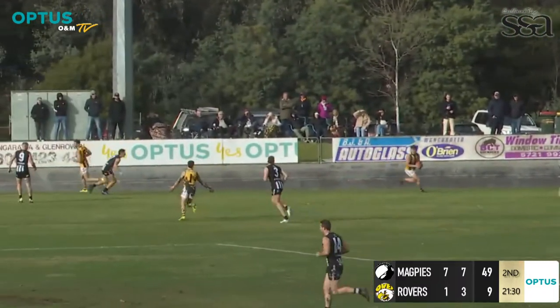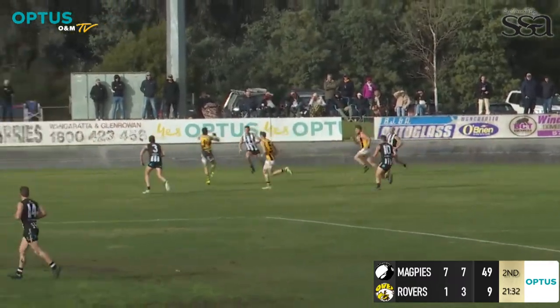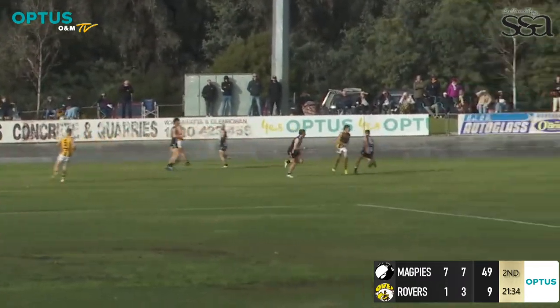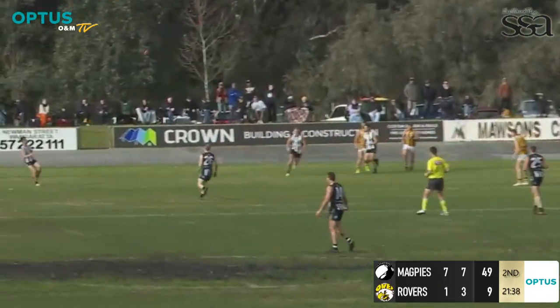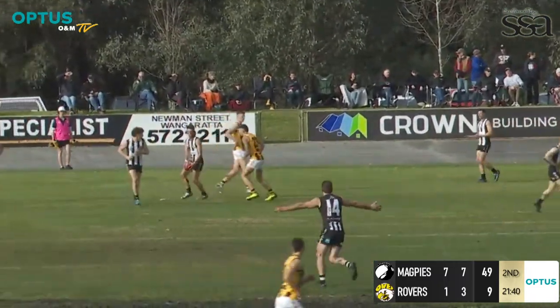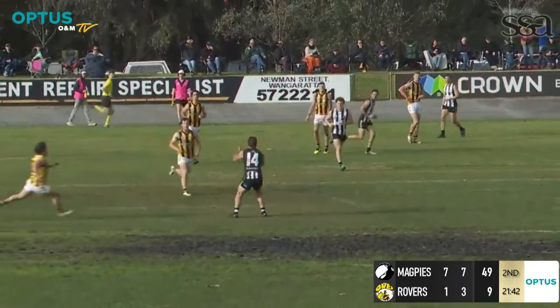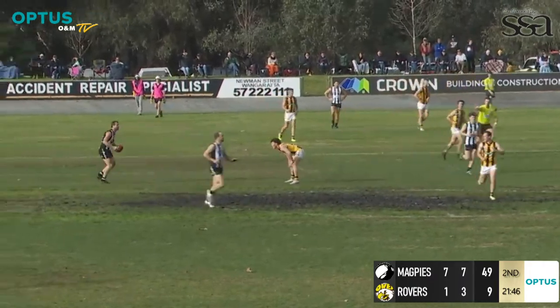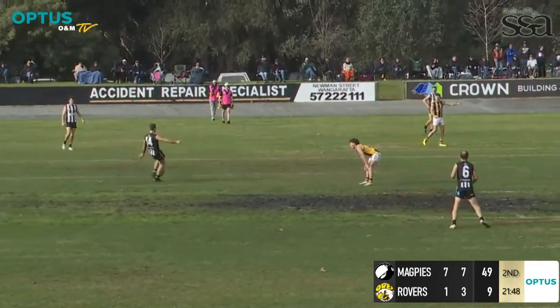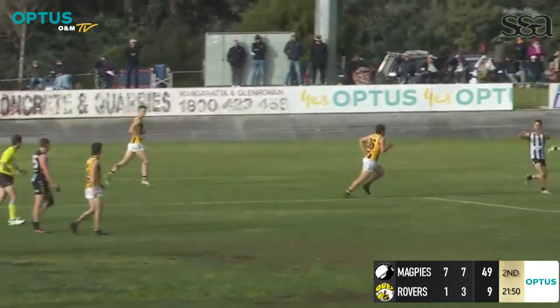Now, where were we? Off half back, here's a chance for McCarthy. Threads a handball now to Stone. I think he's got half the cricket pitch on his back. He does. Off half back, now the Rovers kick it, but centre of the ground, they just can't find anyone. I think Melville might have intercepted that mark, and he kicked it beautifully to McVeigh, who has it smack bang in the middle of the ground, 49-9. It's a 40-point margin. Wang lead.